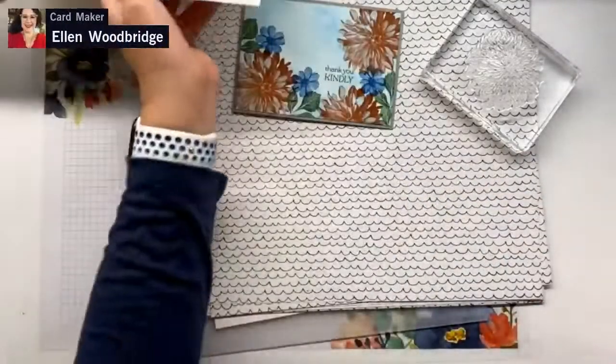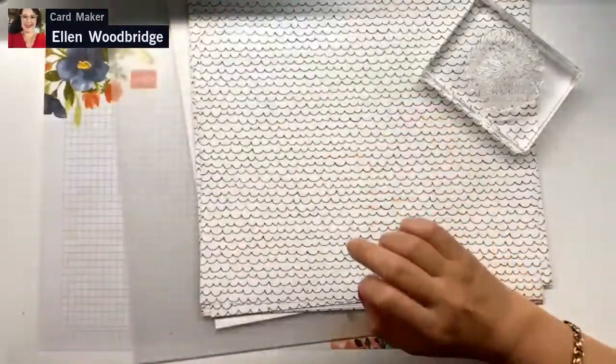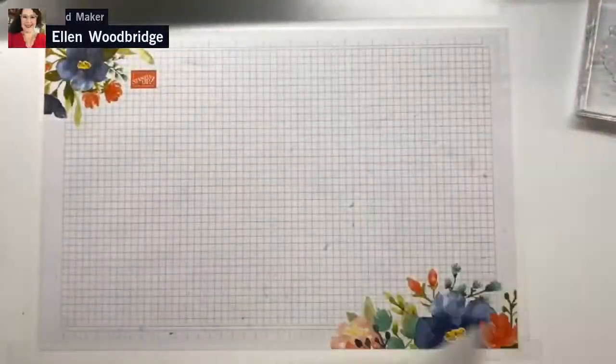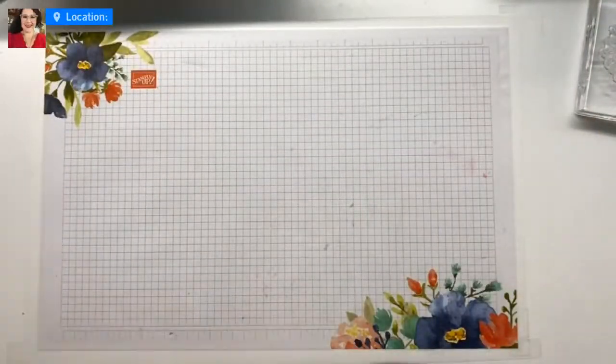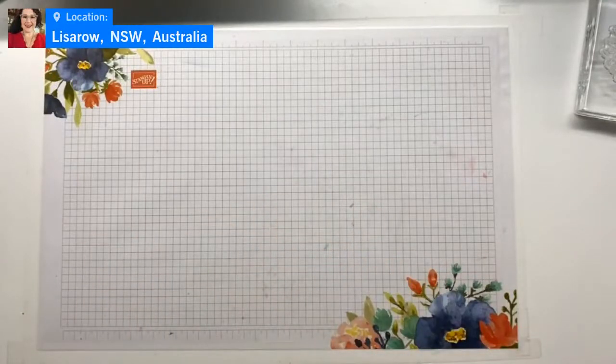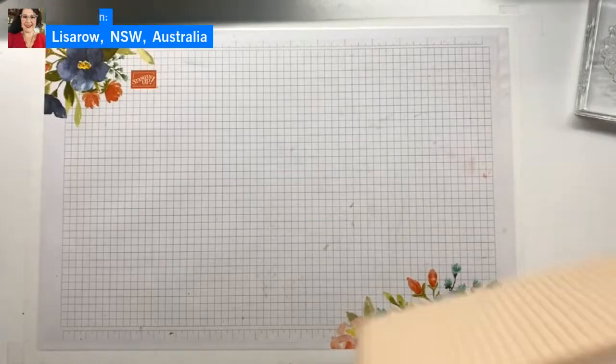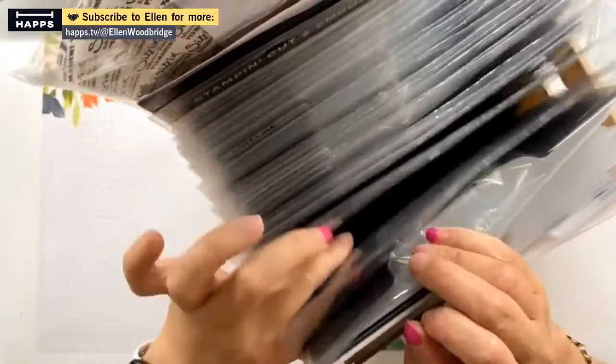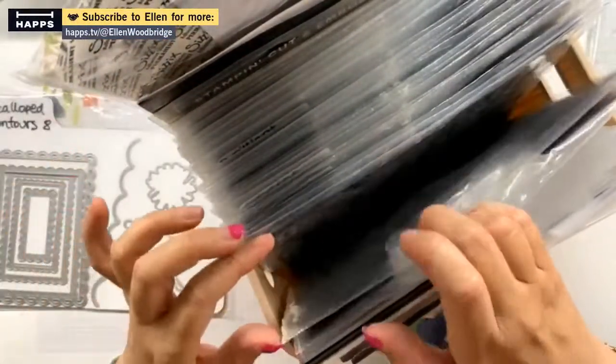Okay, this piece of paper can go up there. This card can go off to the side. Whoops. I swear I'm not going to break anything today. Yes, it has happened in the past, but not today. Okay, die box. Scallop Contours was right at the start.